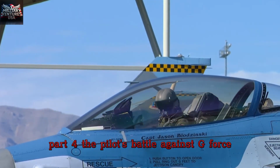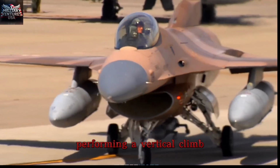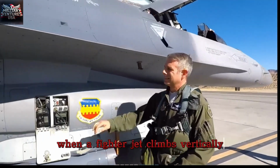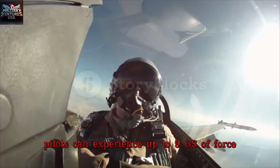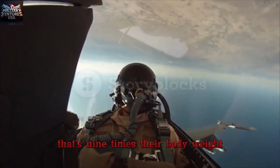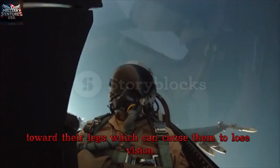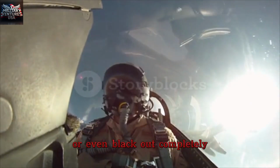Part 4. The pilot's battle against G-force. Performing a vertical climb isn't just tough on the aircraft, it's brutal on the pilot too. When a fighter jet climbs vertically, pilots can experience up to 9 Gs of force. To put that into perspective, that's 9 times their body weight pulling down on them. The blood in their body rushes away from their brain toward their legs, which can cause them to lose vision or even black out completely.